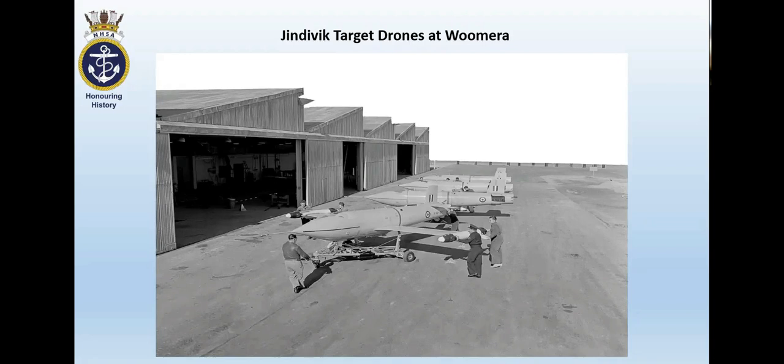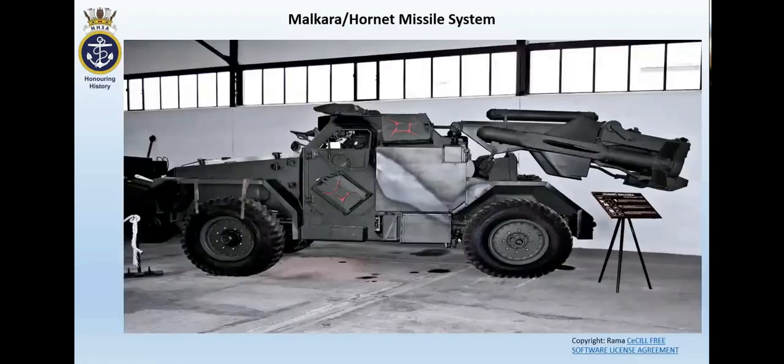The true ancestor, if you like, of the Ikara, as it was to be, however, was this system known as the Malkara Hornet missile system. Hornet being for the humber Hornet, which was the vehicle. As you can see, the missiles, getting my pointer here, were on a rack on the back.